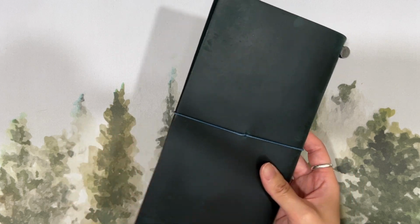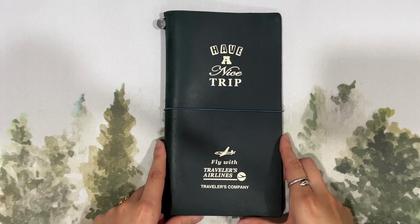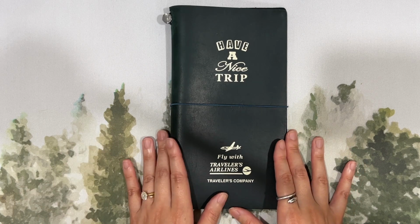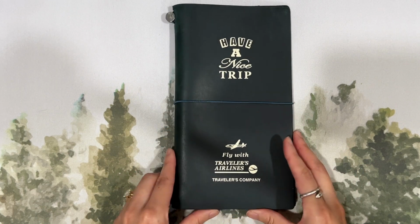I really love all of my traveler's notebooks. You'll probably notice me saying that over and over again, like, I really love this one. I really love all of them. But obviously, this one is also really special to me because it was gifted to me by really, really sweet and close friends, and I treasure it dearly.